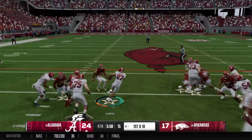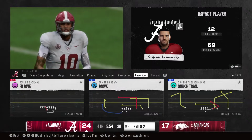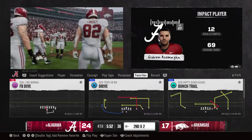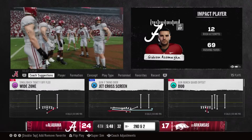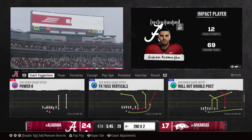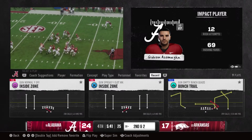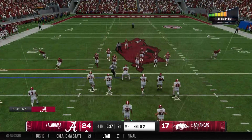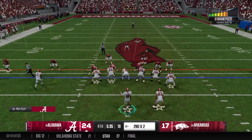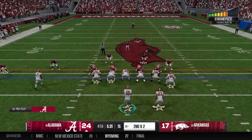Here's the handoff. And a pickup of 8 opens a world of opportunities on 2nd and 2. They've got a lead here in the fourth quarter, and there's certainly still plenty of football to go, but this is where you'd love to control the flow of the game, right? You want to dictate everything to the defense, and you do that by running the football. That was a really nice run. This offensive line is firing off late. Looks like they're getting stronger as the game goes on, and that is a good sign for the offense.